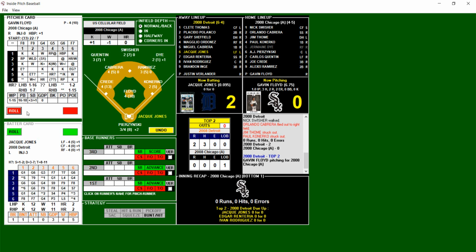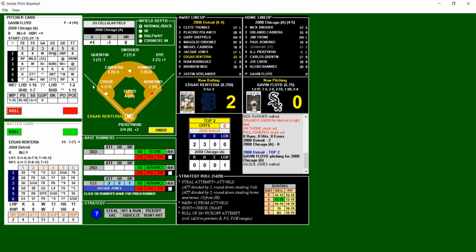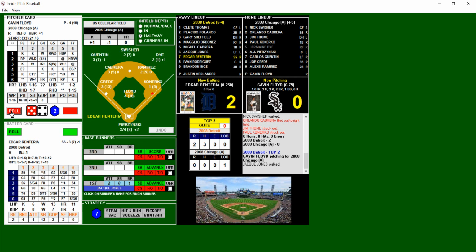It's going to be Jacques Jones, Edgar Renteria, and Ivan Rodriguez due up for the Tigers. Jones batting .095. 5-3. Walk plus 20. That is an 11. And that is a walk. Edgar Renteria batting .250. Strategy roll 7. And that is going to be 5-4. Strikeout 9. That's a 2. Struck him out.